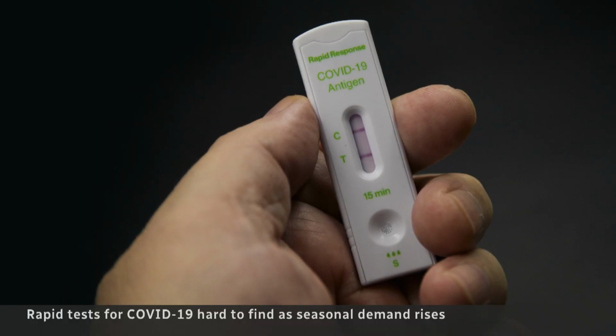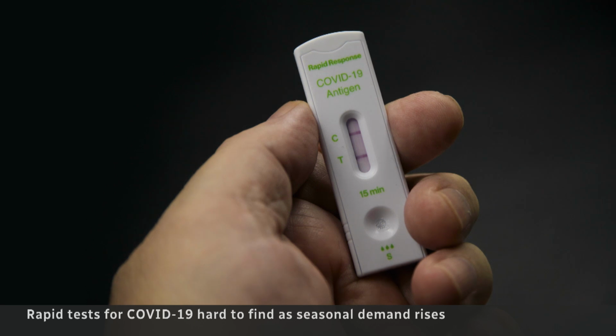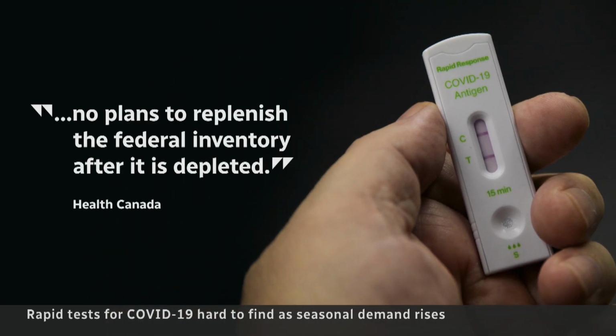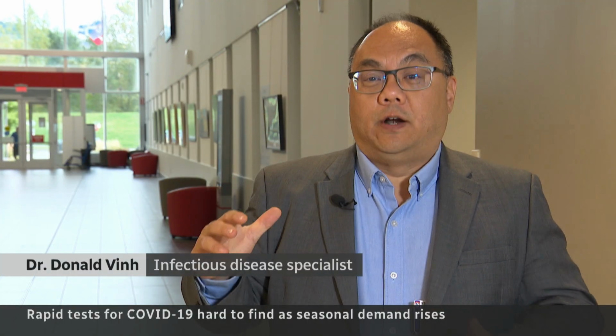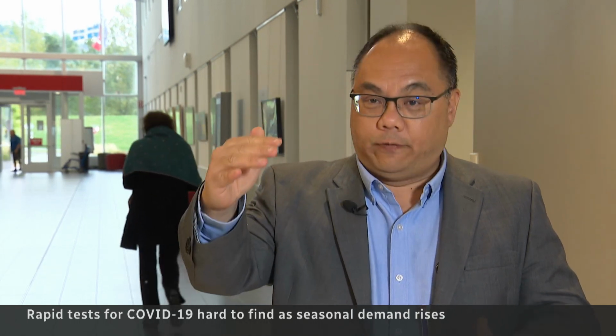Health Canada stopped handing out free tests to provinces and territories in May. It tells CBC News there are no plans to replenish the federal inventory after it is depleted, even as temperatures begin to dip and respiratory viruses start to make the rounds. If you look at the top 5 respiratory viruses that are circulating, it's SARS-CoV-2, SARS-CoV-2, SARS-CoV-2.